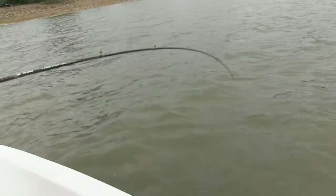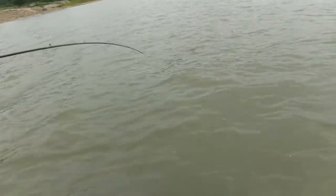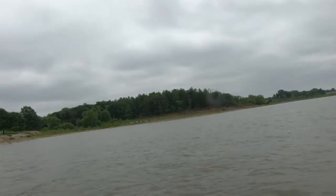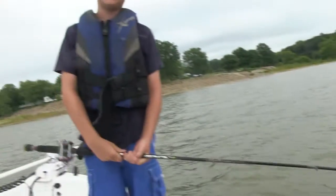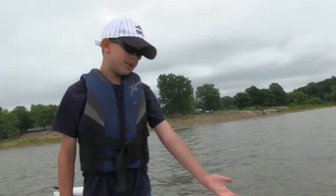Oh, you bend that rod. Yeah, you got a good one on, Casey. Oh, another catfish. All right. Well, maybe it is a school of catfish. So we have another catfish here. So maybe, yeah, it's a school of catfish. Well, it's really fun to catch these because they sure do put up a big fight.